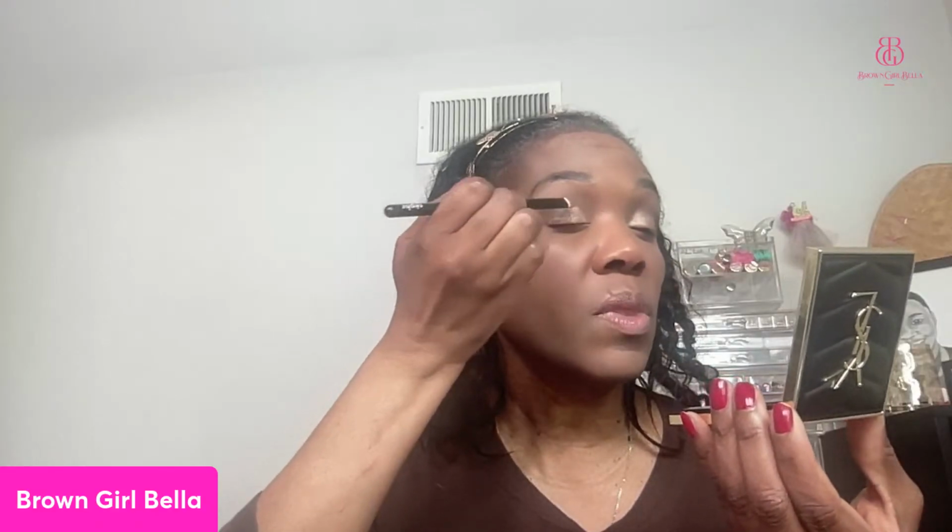And we're just going to lightly tap it on top because I don't want too much fallout, but I want to just magnify the shine on the lid. There we go.